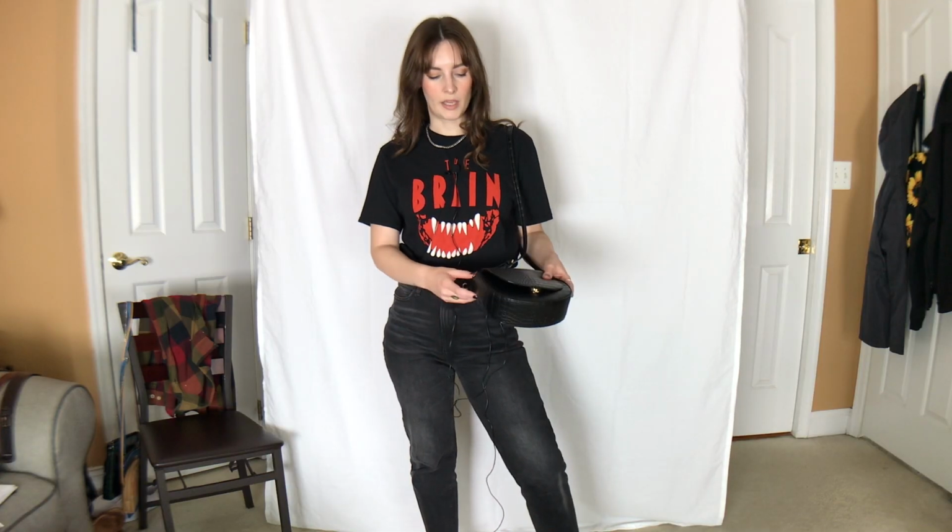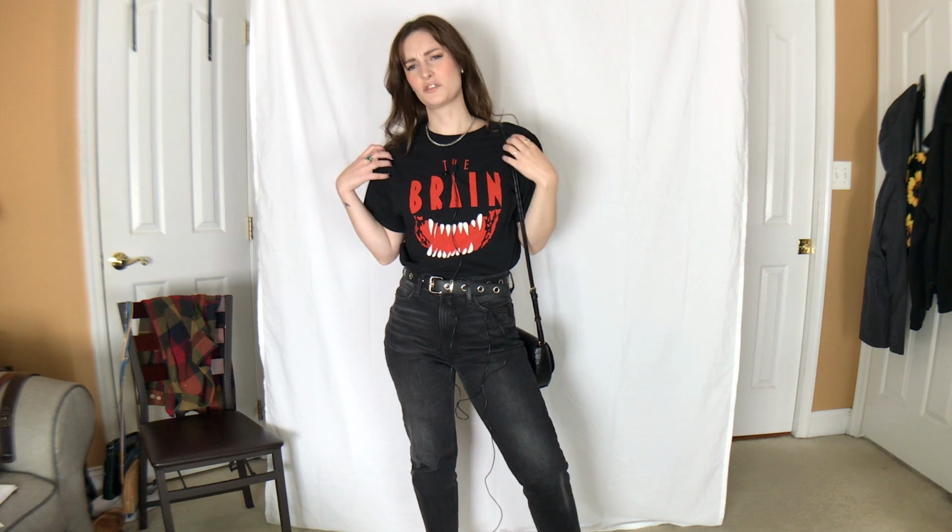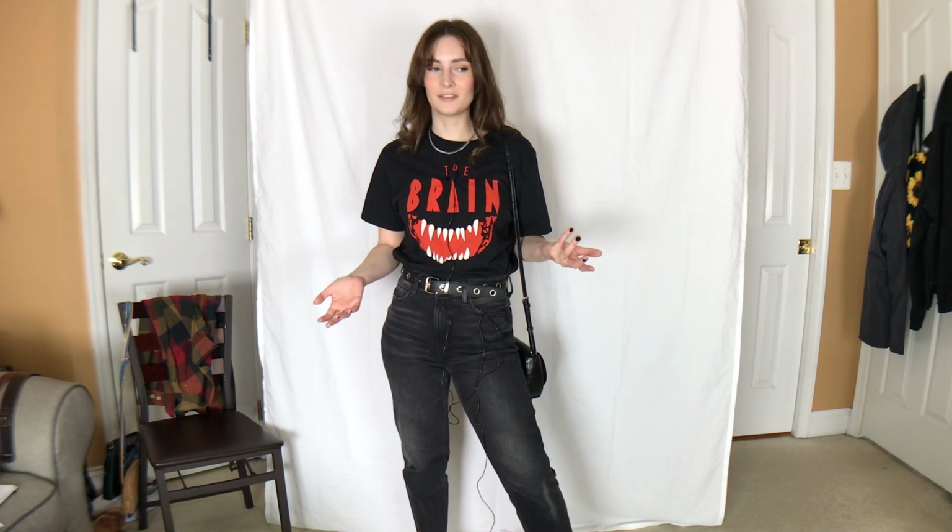And then again, for my bag, it is small, but it's a very structured, stiff material. Actually, just overall, these materials are a little more structured than the previous outfit. And this as well is something that I have already worn and feel quite comfortable in. I can't really say if I like one over the other. It kind of just depends on how I feel, you know, one day to the next.